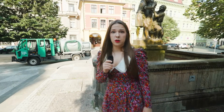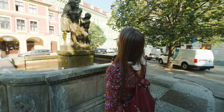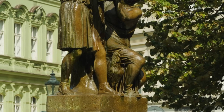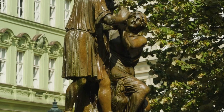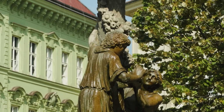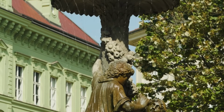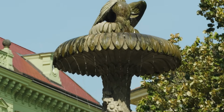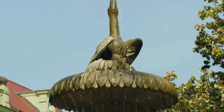A very pretty fountain here. Let's take a look. It is named after Jakub Wimmer. Jakub Wimmer was a war profiteer, but he also established public spaces, for example, Letná Garden. And this fountain is the allegory of wine making and fruit growing, and on the top you can see a swan spurting out the water.